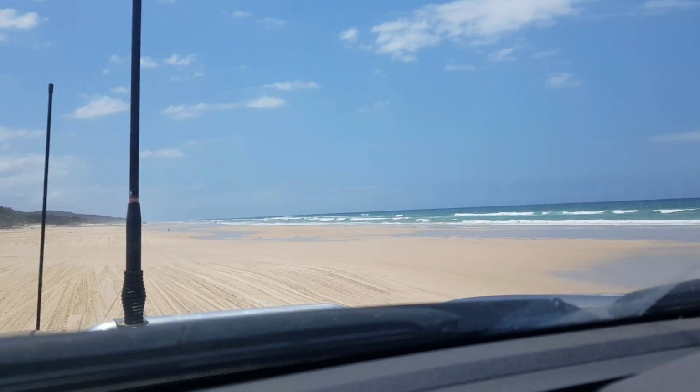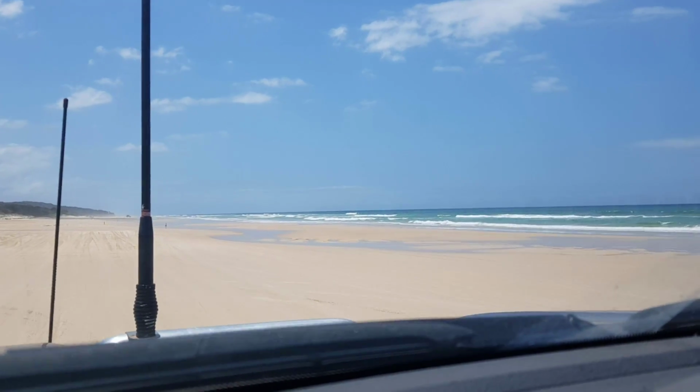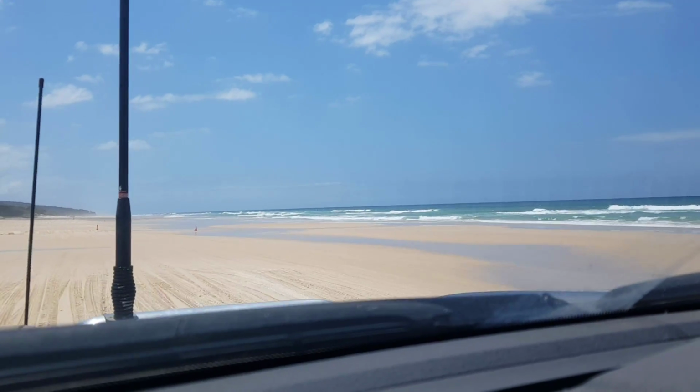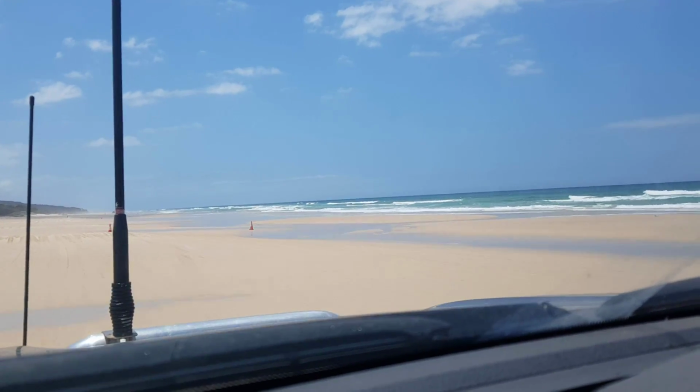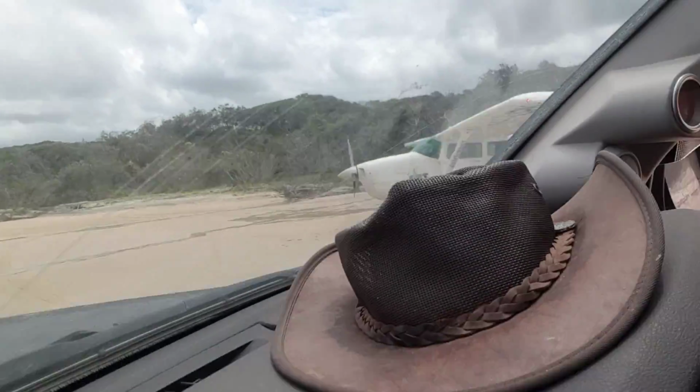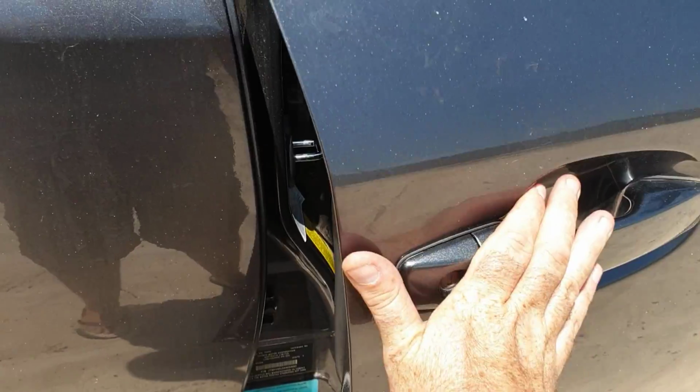Seen a few in remote spots. This is one just off to our right here, so just between the cones. They do have scenic flights, or for emergency flights as well. On Fraser Island, you have to navigate not only the creeks and the sand, but also planes. He's just tried to pull out on me there. Managed to dodge him. We're all good.